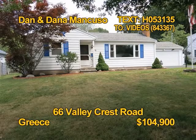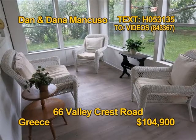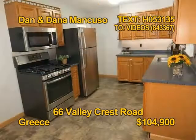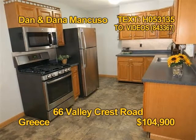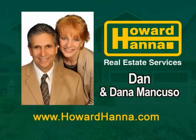Renters, this pristine, super affordable ranch may be your answer to home ownership. 3 bedrooms, 2 baths, plus this awesome 3-season room and a lower level that aims to please. All appliances stay in the kitchen, plus there's a 2-car garage. For more information, contact Dan and Dana Mancuso.